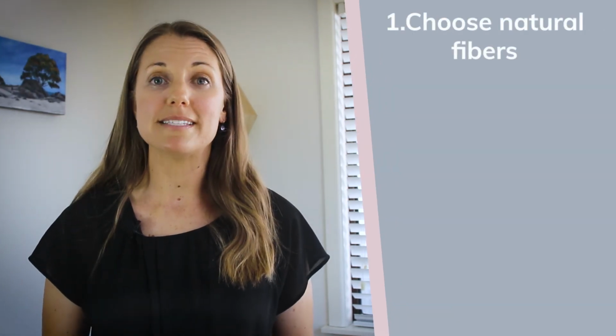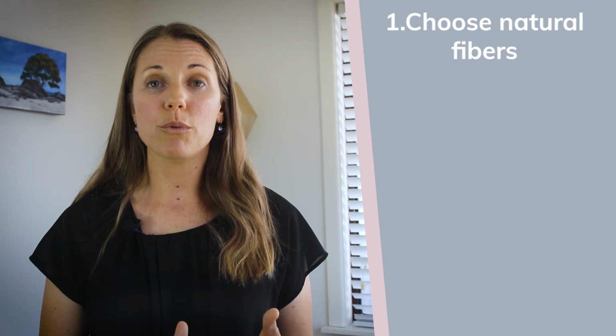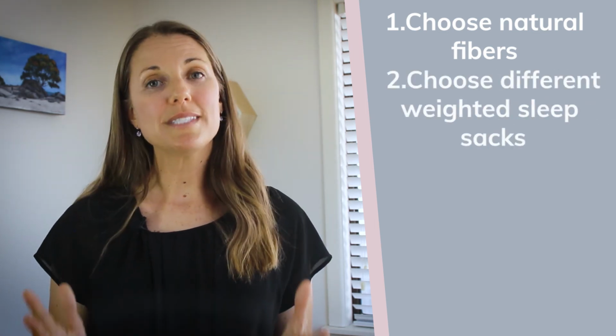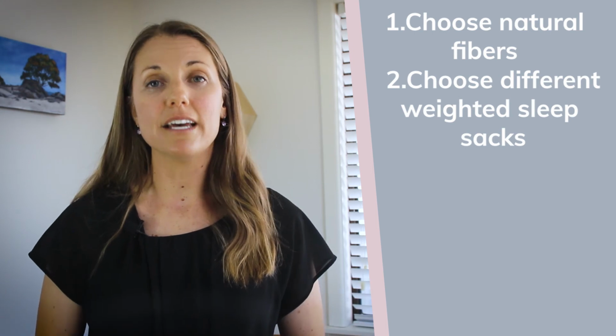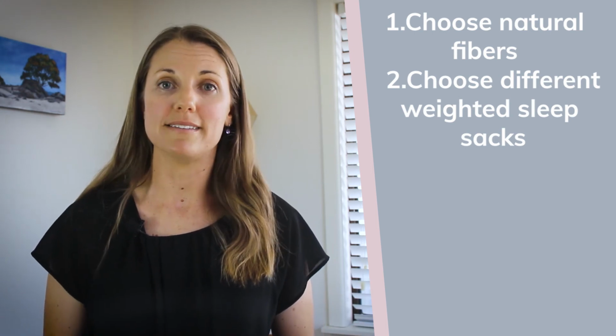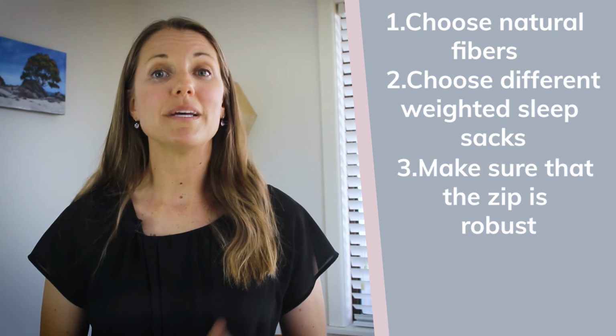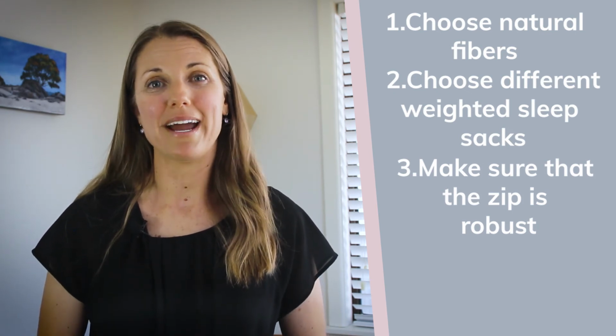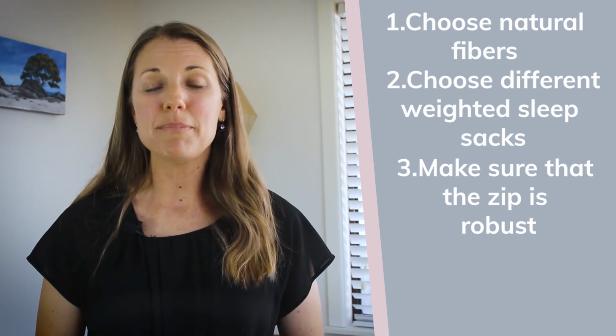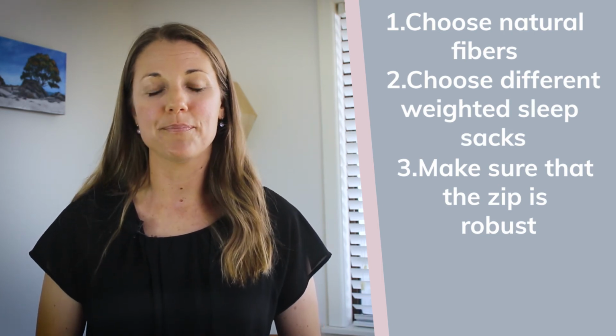Some things to consider when purchasing a sleep sack. Choose natural fibres such as cotton, merino wool or bamboo. Choose different weighted sleep sacks so that you can adapt to different seasons if your child's room temperature fluctuates. Make sure that the zip is robust. It's incredible how many zippers actually can break. Not only is it a waste of money, but it can also become a safety issue.